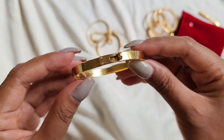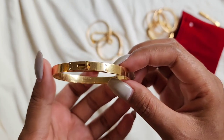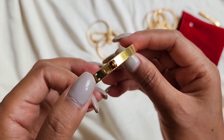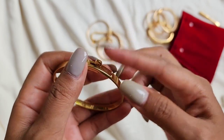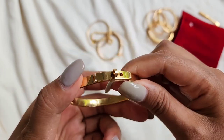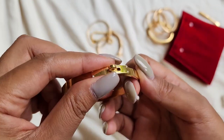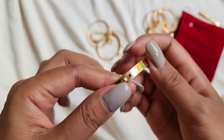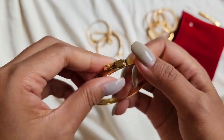The next one in my bracelet collection is from Hermes, and this is the Hermes Kelly in 18K yellow gold with the diamond. I recently purchased this bracelet, and let me show you how to open it. This is how to open. We just twist like this and open. To close, just do it like this.